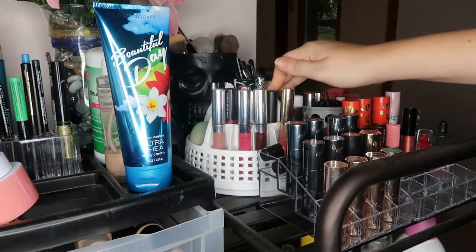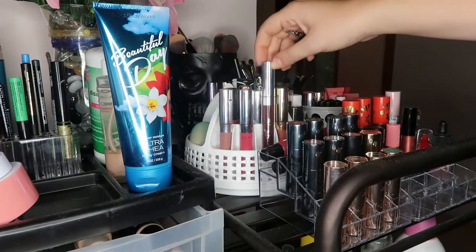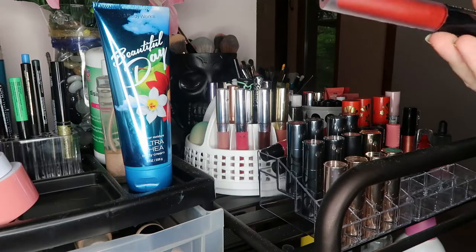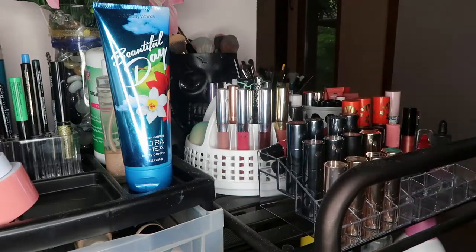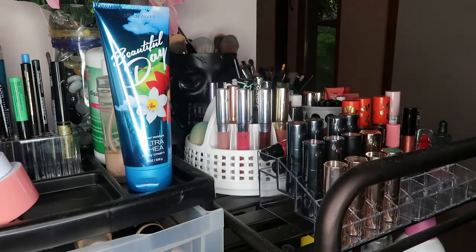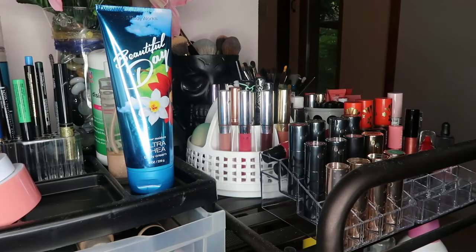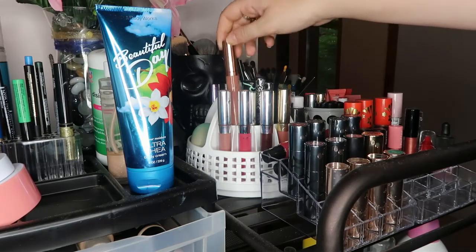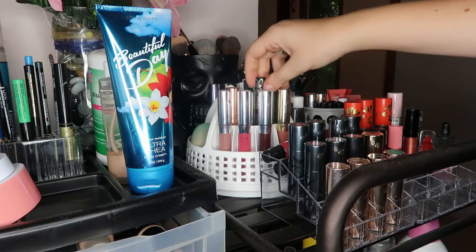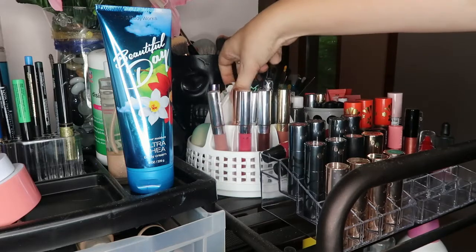Here we have more liquid lipsticks. So we have more ultra satin lips and ultra blotted lips. And then we have this e.l.f. liquid matte lipstick. I'm going to get rid of this. I like the color, but I always found that it never stayed that long, and I always had to reapply it, especially in the waterline of the lips. So I'm going to get rid of it. Then we have Makeup Revolution, Anastasia, KVD, Focallure. So there's that.